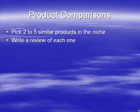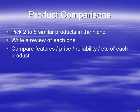Then you can write a review of each one, or you can write a review of the features, comparing the features of each one. Then compare the features, the price, the reliability, etc., etc. So look at the model, what's on each one, and then decide how you're going to compare them. And that's really, really going to solve the problem for you. So compare the different features, the prices. Yeah, just look through each one.